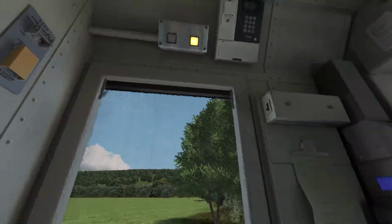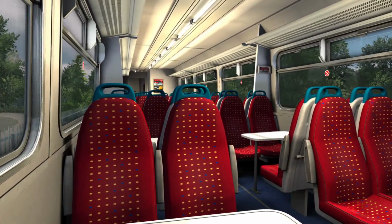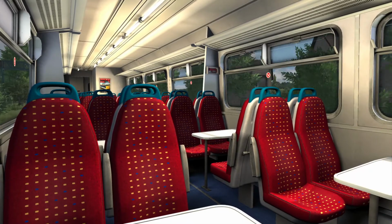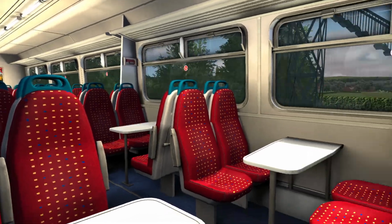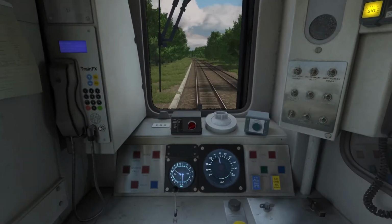Window's now closed. So yeah, the passenger view on these is actually quite nice and quite accurate. So I'm not seeing one that's got the AP37 poster up yet.